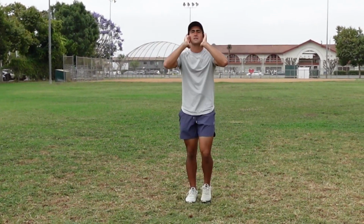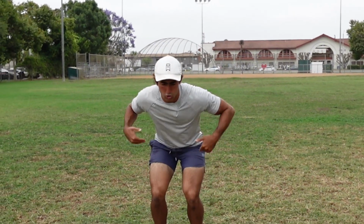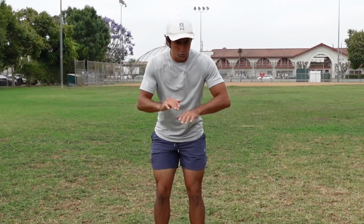So we want to make that DB think we're going vertical the entire time. I want my arms pumping all the way to the break point. Remember guys, trust your hips. Your hands do not play a role in how fast you're going to get in and out of the break.